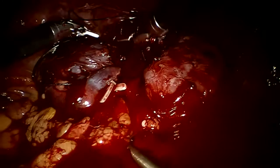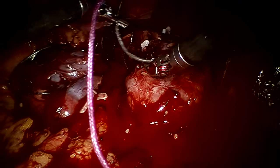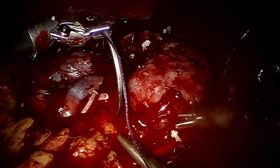Stitch, please. Okay, last one. Thank you. The angle is better with the left hand here.